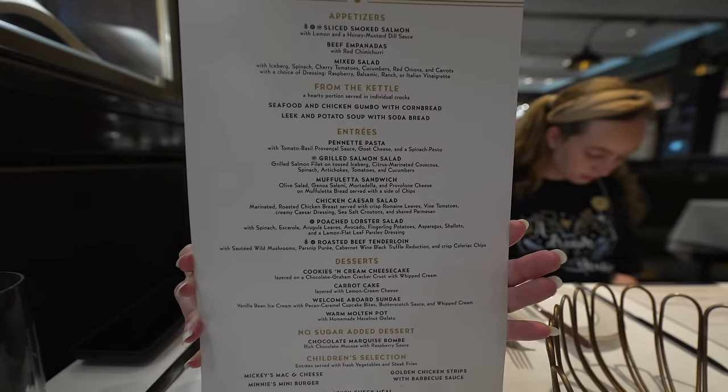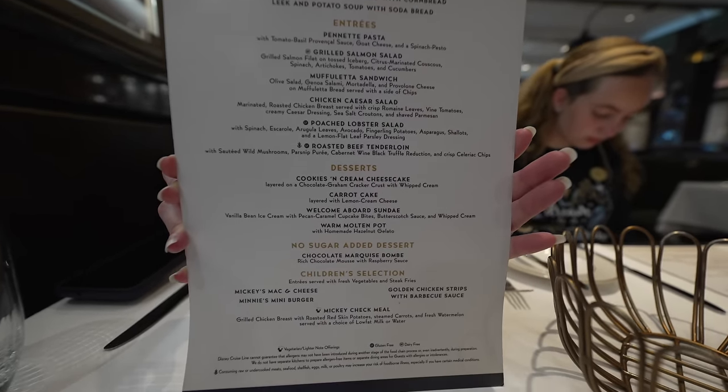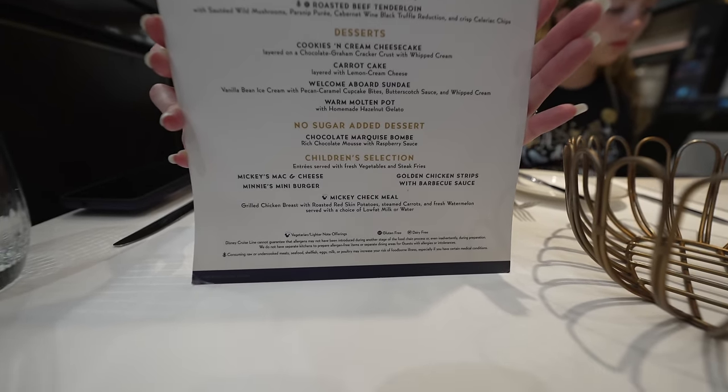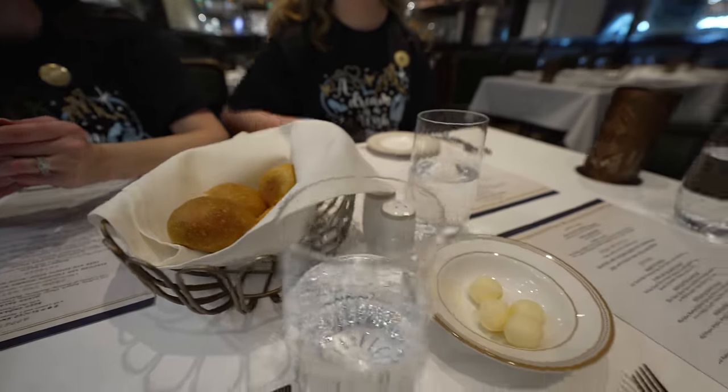And then someone will get the pasta. I usually do the chicken Caesar salad, but I don't know, we'll see. Keegs usually gets the cookies and cream, or no, welcome aboard sundae. And there's the rest of the menu. Start off with the delicious Disney bread and some butter.